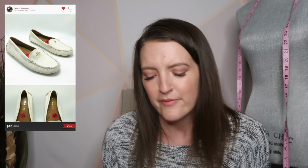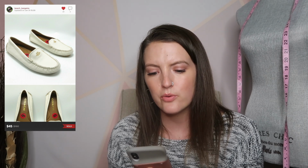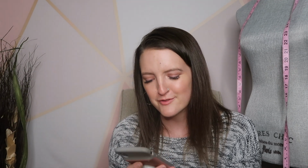Okay, next is another brand that I don't know why I get so feisty about, but I hear people talking about how Coach doesn't sell. This is a pair of Coach loafers. These are a cream color loafer. These were brand new without the box. They sold for $45. So if someone tells you Coach doesn't sell, it does. I was very happy with that.